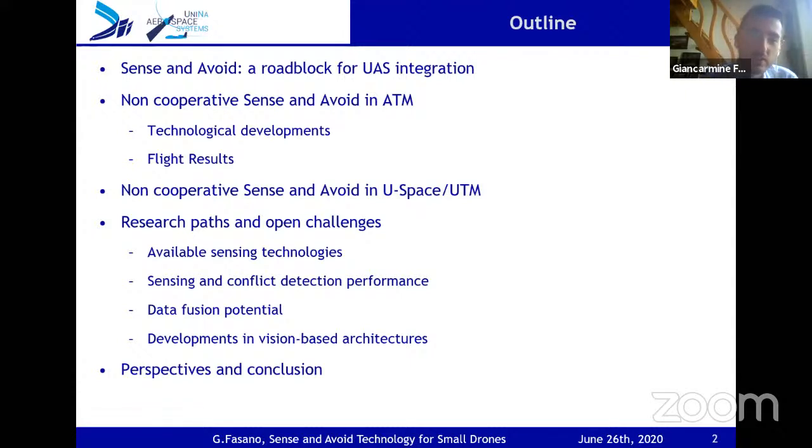This is the outline. After a quick introduction, the presentation will be divided in two parts, trying to offer a wide perspective. In the first part of the talk, I will focus on non-cooperative sense and avoid in the traditional ATM, so also typically at higher altitude, based on what Guido was just saying before. I will summarize some technological developments, and I will discuss some flight results from our experience.